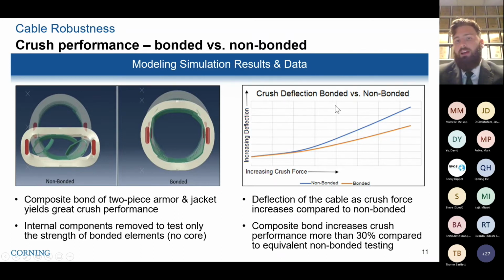If you'll notice on the right-hand side, we have this graph here. On the x-axis, we're increasing our crush force. On our y-axis, we're increasing the deflection, or the displacement, if you will. So that's the deflection of the cable as crush force increases compared to non-bonded. Now, if you look at this trend line, we have this blue line. That's representing the displacement in relation to force with our non-bonded. The orange trend line is representing our displacement as a function of force with bonded. And you can see that we have about a 30% performance increase compared to the equivalent non-bonded testing. And again, this image is just really illustrating what happens with the cable when we put compressive loading on it and how things move around. As you can see, there's a clear advantage here having the two laminated together as one system.